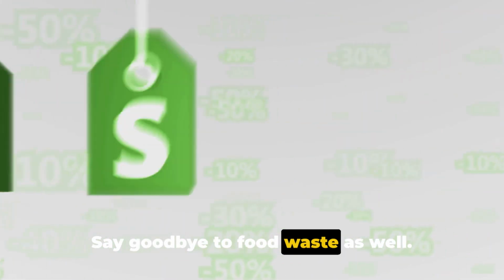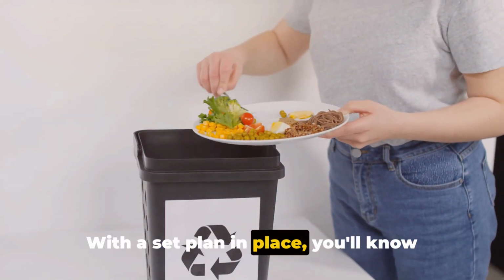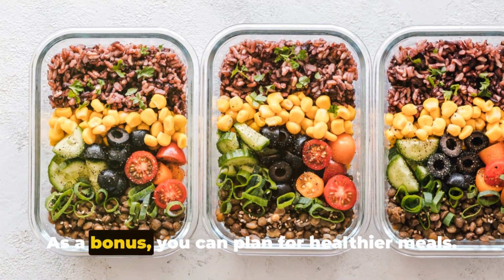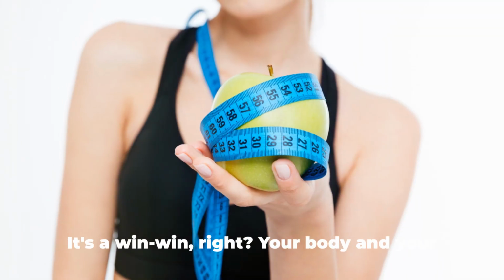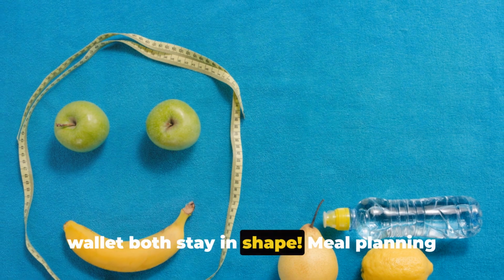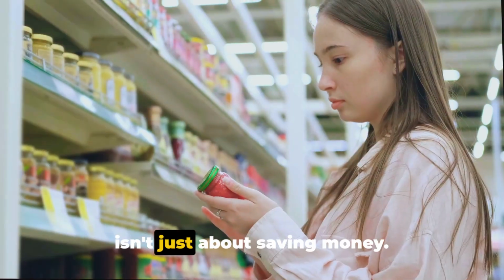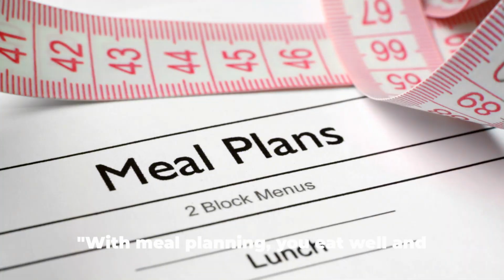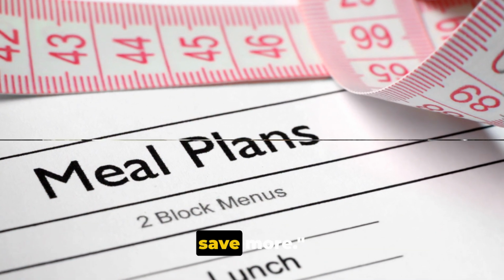Say goodbye to food waste as well. With a set plan in place, you'll know exactly what to buy and nothing goes to waste. As a bonus, you can plan for healthier meals. It's a win-win, right? Your body and your wallet both stay in shape. Meal planning isn't just about saving money, it's about making conscious choices that benefit your health and your budget. With meal planning, you eat well and save more.